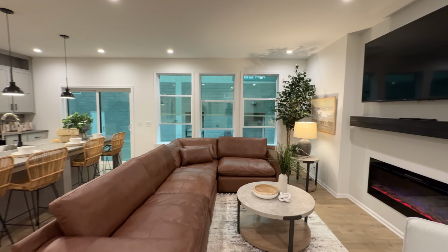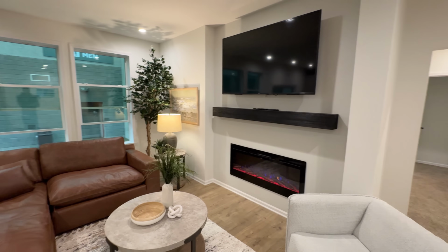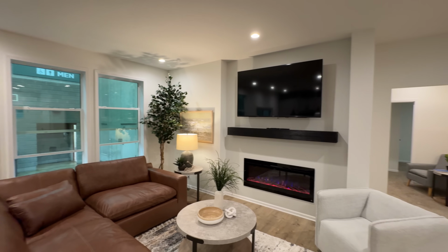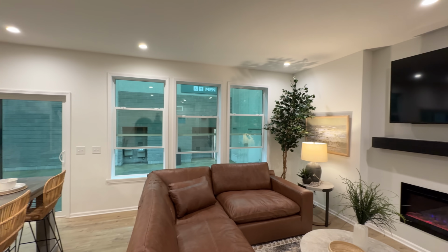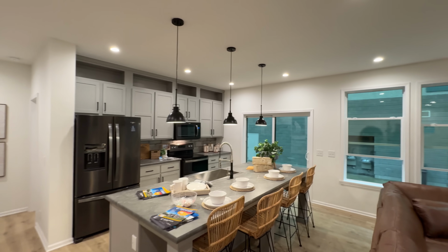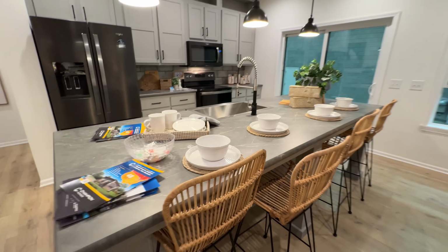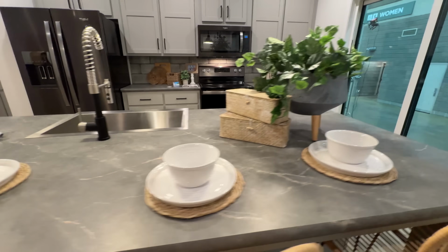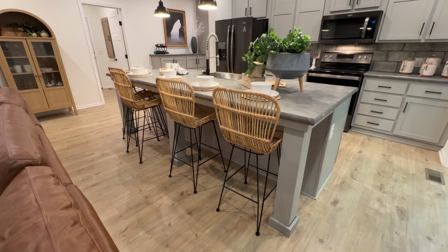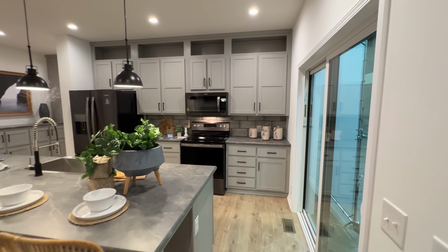Past the entrance, you come right directly into the living room. They've got this one tricked out with the electric fireplace, which looks great, and 3 windows out to the back before you get to a sliding glass door and then into the kitchen. This is a nice size island, easily fitting 4 chairs. I don't know that you could go more than that just because of the support columns they've got there. So 4 is going to be the max on this island, but let's see what else they've got going on.